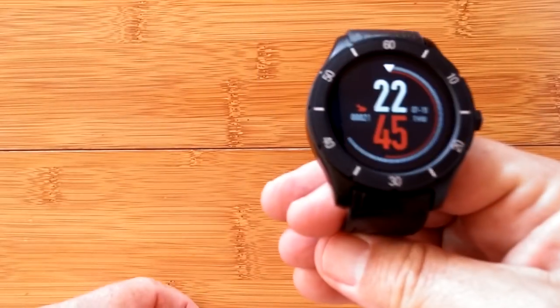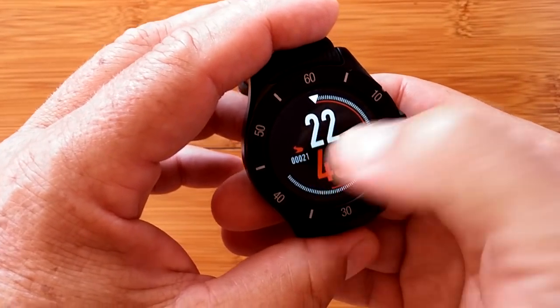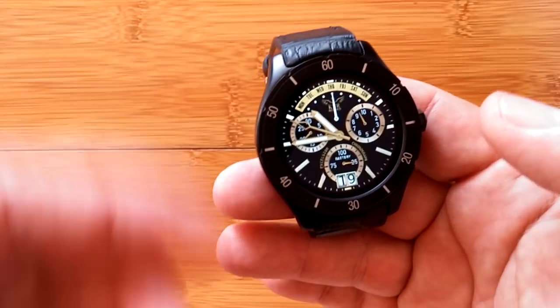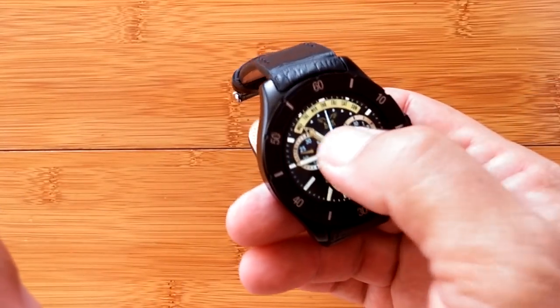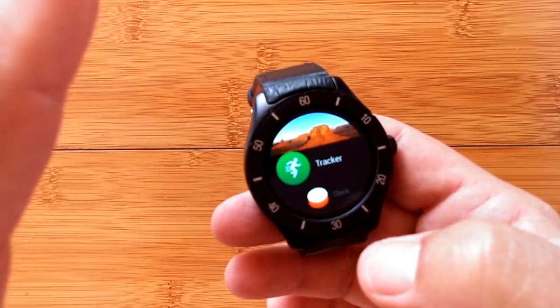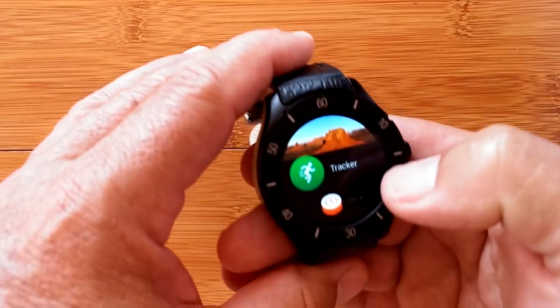All right, here's the trick. We press and hold to change the watch faces. Hello, there they go. There's a lot of them in here, which is why it's taking a while to gain access to this. But if I tap quickly, boom, I'm into the watch faces. How cool and fast is that? You don't have to go scrolling all over the place to get to your apps.